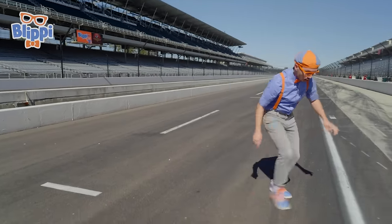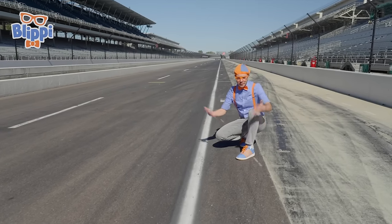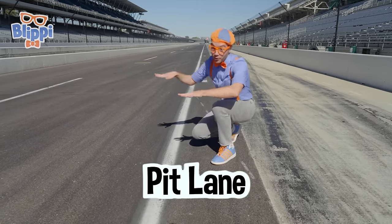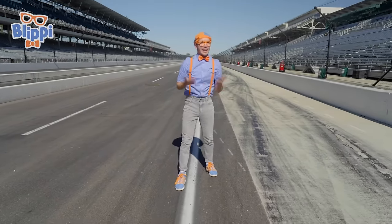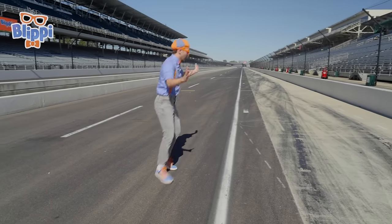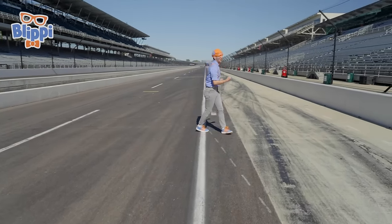Can you see what's here? Yeah, look, they have different lines drawn on the ground because we're in the pit lane. Yeah, this is the part of the track where drivers can come to the side to get new tires or more gas and get ready to keep racing. Yeah. And each one of these boxes has a different car and team. Whoa, it's so cool here. Well, maybe if we get really lucky, we can ride in a real race car.